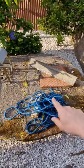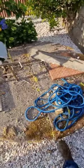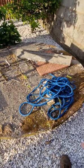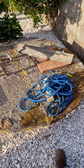We just have to see how deep this water is inside here, see if it got enough water from the rain. We also have to measure that with this rock and this rope. We'll see that as well.